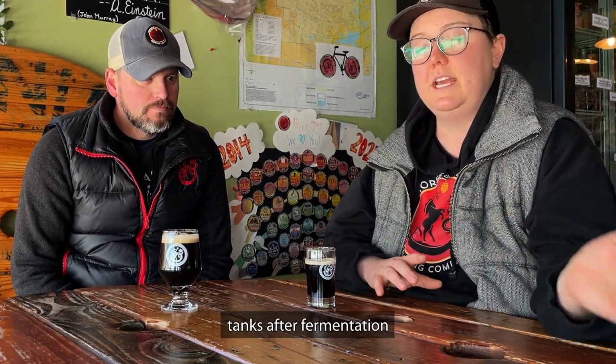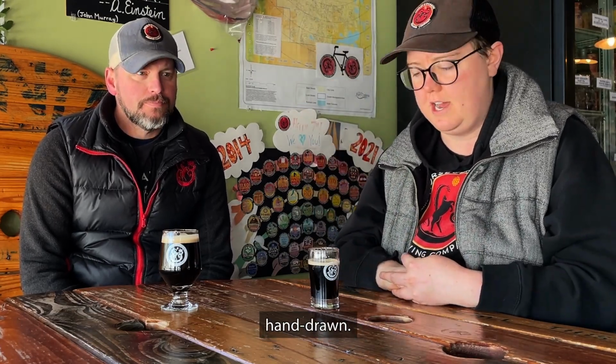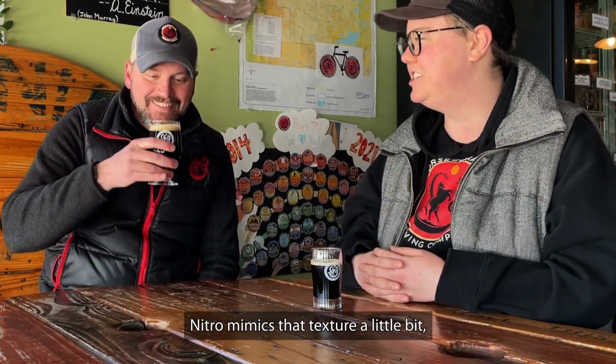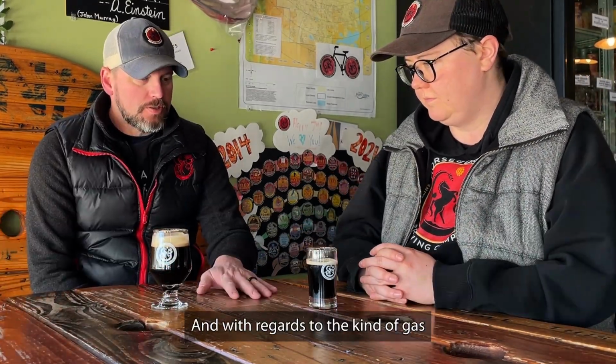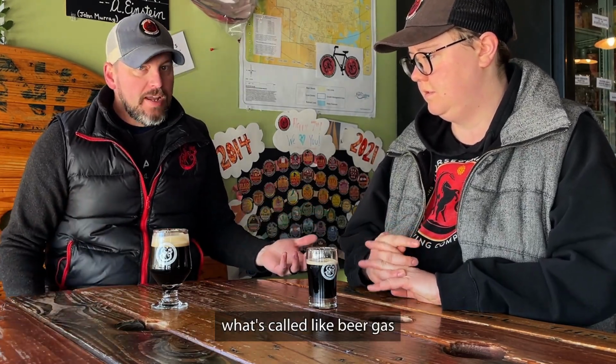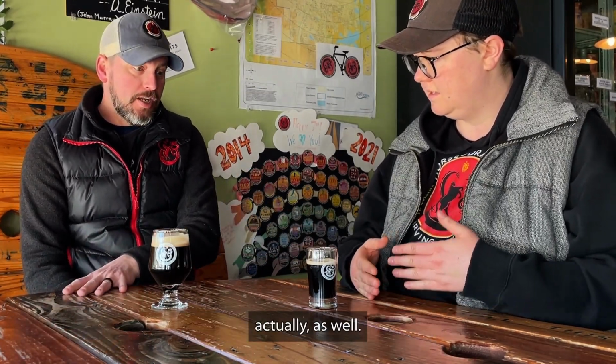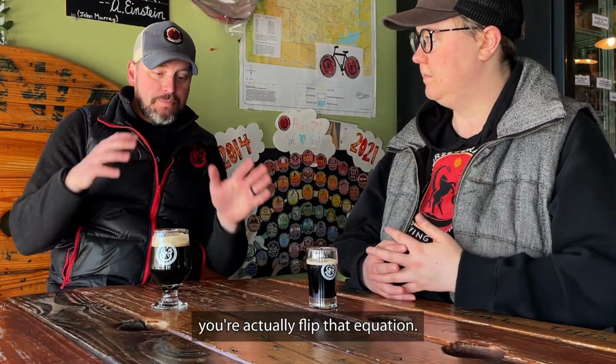A different style of the gas that ends up in the beer. Most of our beers that we make here are carbonated in our bright tanks after fermentation. Instead of carbonating, it gets nitrogenated. If you've had cask aged ales, that was a more traditional style, is hand drawn. Nitro mimics that texture a little bit, but it is a different process and different style. And with regards to the kind of gas blend, a typical beer is usually carbonated with what's called beer gas sometimes, or just straight CO2. Kind of depends on the blend. Closer to like a 75 or 80% CO2, and then a small amount of nitrogen as well. When you make a Nitro beer, you actually flip that equation a little bit.